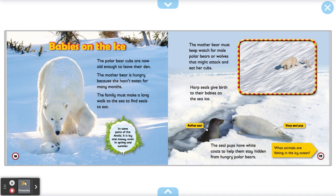Harp seals give birth to their babies on the sea ice. The seal pups have white coats to help them stay hidden from hungry polar bears. Roar. Here's the mother seal and the harp seal pup. Here's the polar bear and her cubs.